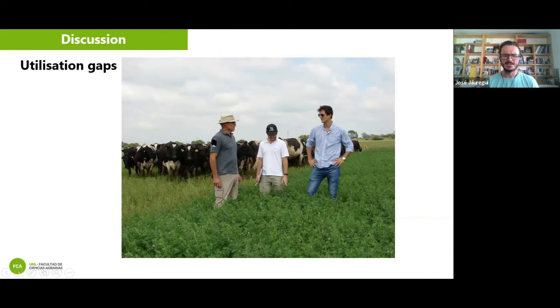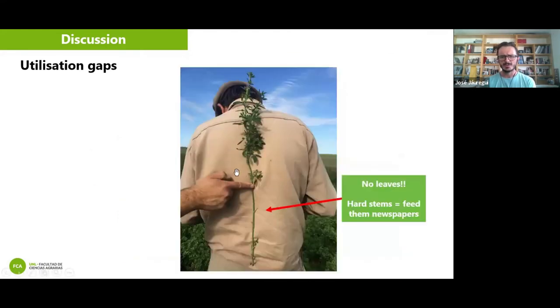So this guy, Osvaldo, was showing us the paddock, and he's a veterinarian. He was very happy with this lucerne, which is 40, 50, 60 centimeters. And we were just telling him, did you look on the other side at what they're leaving behind? What are those dairy cows leaving behind? Dairy cows, as I said, are not so forgiving because they know they're going to get supplements. So why would they eat that stem? They just have to wait a little longer. And so this is what you end up with: the higher portion has leaves, the lower portion has no leaves. And what I usually tell my students is that feeding them those hard stems is just like feeding them newspapers.